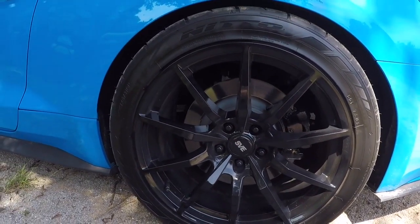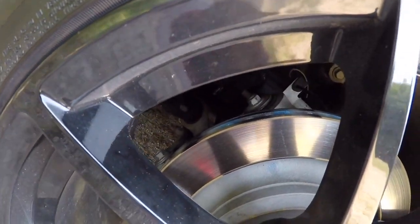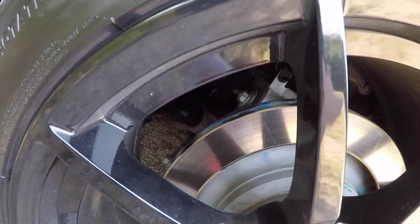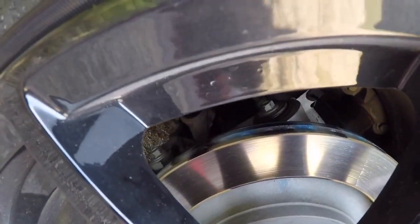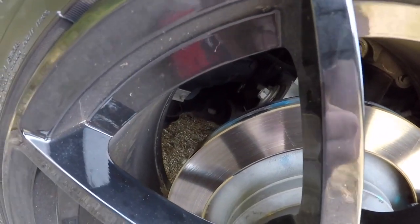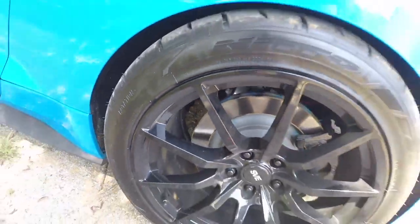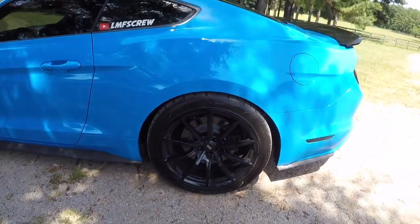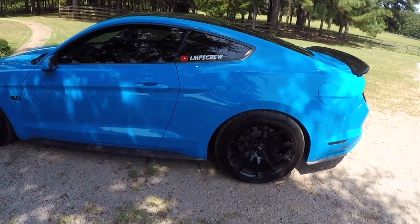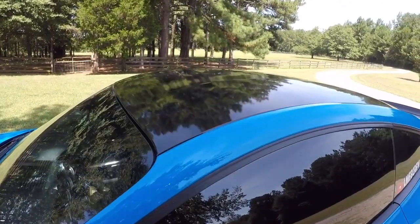So those are black. We do have some SR Performance, I can't remember what those are called. The upper, well, dadgum. They're the link, right there, you can see it, it's billet, and I'll put an annotation of what they're called. I can't remember what they are, but I do have them. They're supposed to help with wheel hop and stuff, and this car does not wheel hop much at all anymore. It was an absolute nightmare when it was stock, but those with the lowering springs as well definitely helped it a lot.